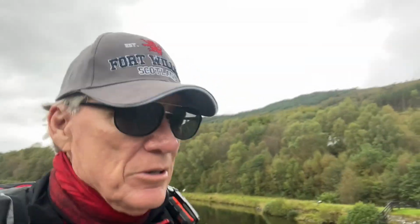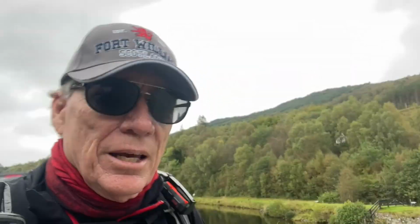So, if we were going to continue on the trail, we'd keep going straight, but we're going to make a right-hand turn here and go down to Spean Bridge, where I'm going to sleep tonight, because old guys don't sleep on the ground anymore. We just don't do that. We did that when we were younger, and hopefully we're going to walk right past the Commando Memorial, so I'll stop and show you that. Be back at you.